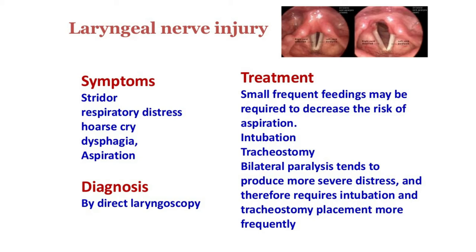Diagnosis is by direct laryngoscopy, and treatment is small frequent feeding, which may be required to decrease the risk of aspiration, intubation, and sometimes tracheostomy. But all the interventions are very much indicated when bilateral paralysis tends to produce more severe distress, and therefore requires intubation and tracheostomy placement more frequently. But remember, maximum laryngeal edema will subside, and sometimes laryngomalacia is a differential diagnosis, so we should keep it in mind.